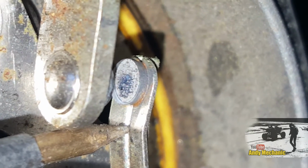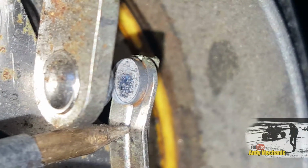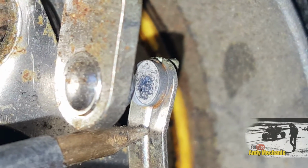I also think we've got another ignition fault though. Because when those points open up, which proves that they're making contact, we can hear the fuel pump fire up. And that fuel pump should be on all the time. So there's something not right.